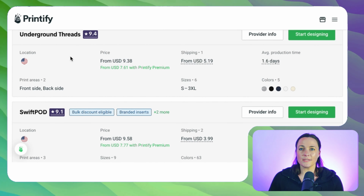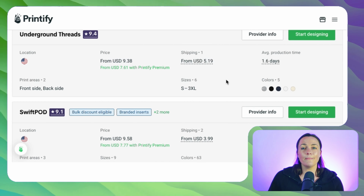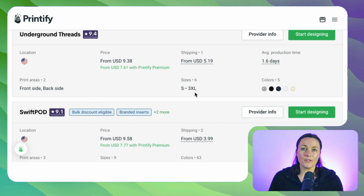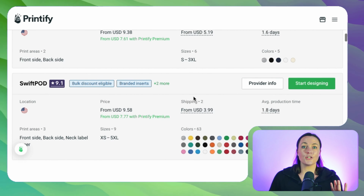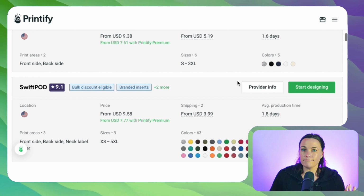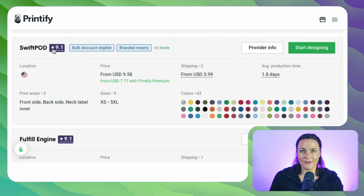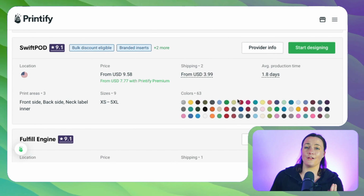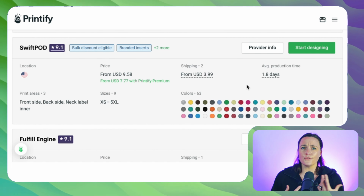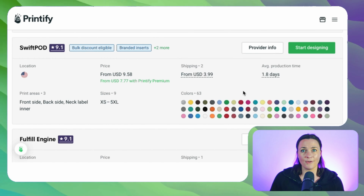Every printer is going to be a little bit different. As you can see here, Underground Threads also gets a very high review, but they only offer 5 colors, and they only go up to 3XL. So if your niche includes people who are maybe of a larger size, it may not be a great printer to go with. SwiftPod also has very good ratings and a ton of colors. So if you're in a niche where you're going to be selling bright, colorful t-shirt designs and you want bright shirts, SwiftPod may be a great choice for you.